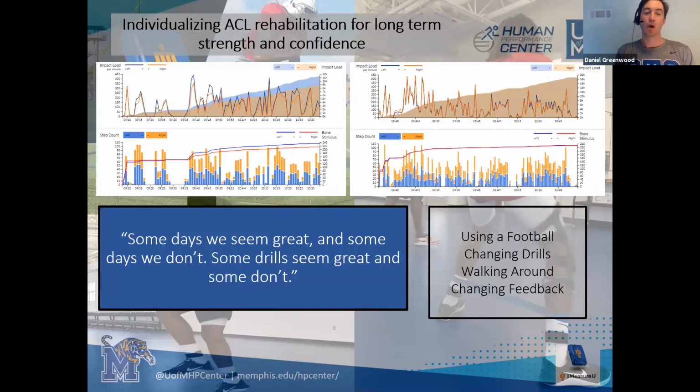So our first project was using the IMUs for ACL rehab. You had one of our athletes coming back from injury, and you can see on the left graph early on in the program, and on the right, later in the program. What we're looking at is the difference between right and left impact load over a session. What Larry and I would do is, after every session, download our data, and then sit and look through the drills and compare them to the previous days.